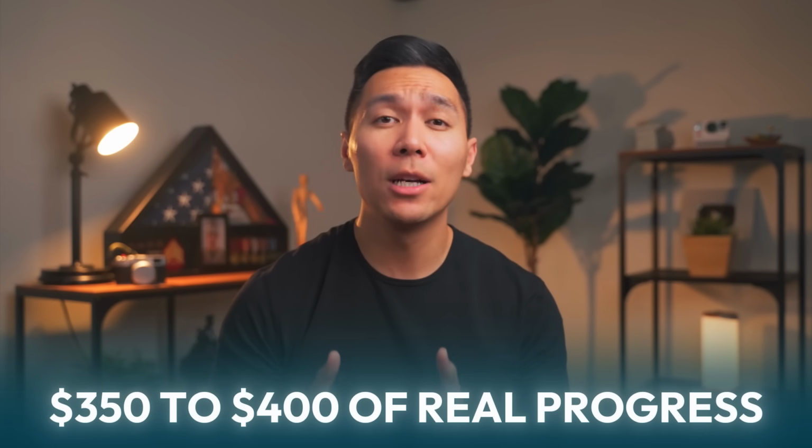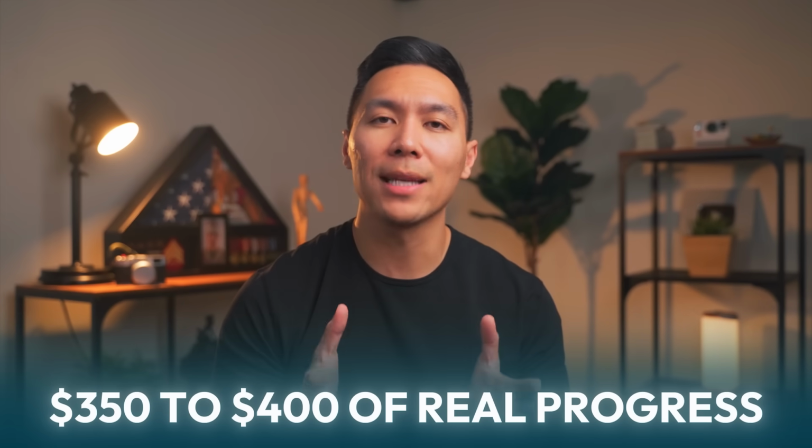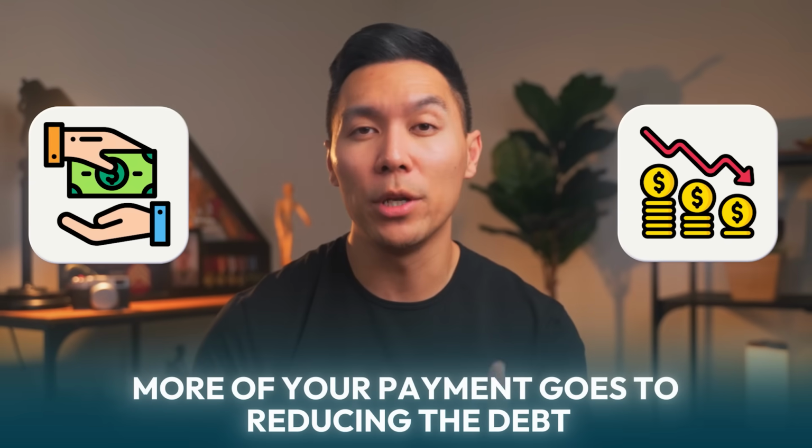Now, even with the interest, you're still making around $350 to $400 of real progress every month. And as your balance gets lower, the interest gets smaller, which means that more of your payment actually goes towards reducing the debt. This is how you build momentum.